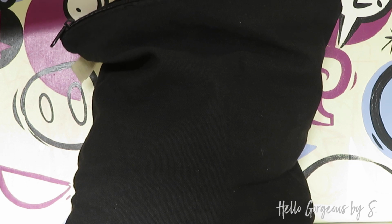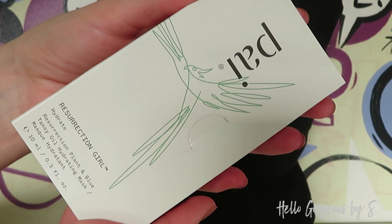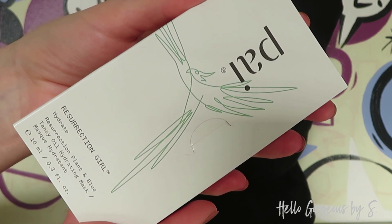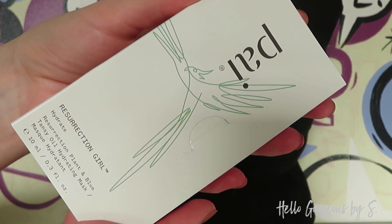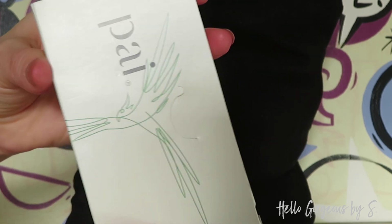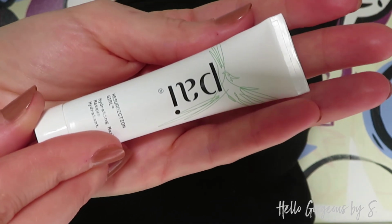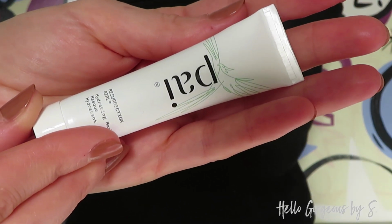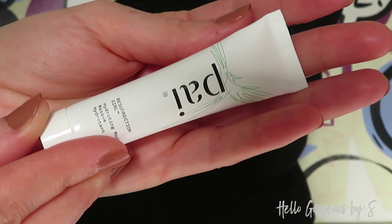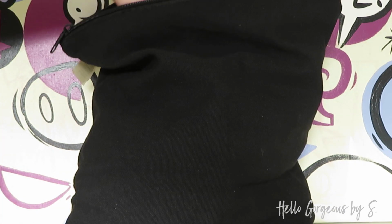Next we find a face mask from the brand Pie, Resurrection Girl Hydrating Mask. This rich gel mask will hydrate, revitalize, brighten and smooth the skin. And this product is made with 100% natural origin ingredients. 92.35% of them are organic. Pie is a great brand. I tried a couple of products from them and I like them. Now I'm using a face oil with ceramides from Pie and it is lovely. Very happy to try this face mask.